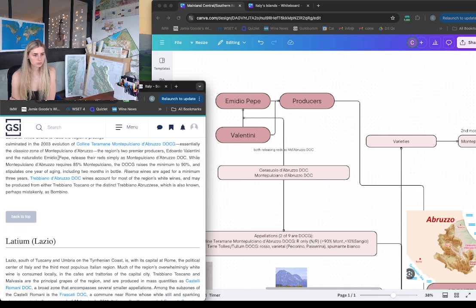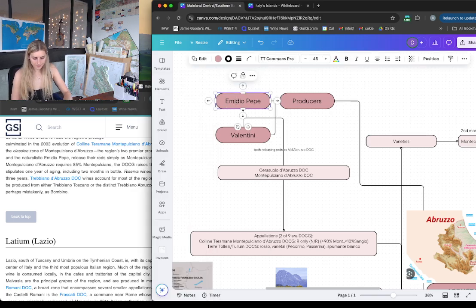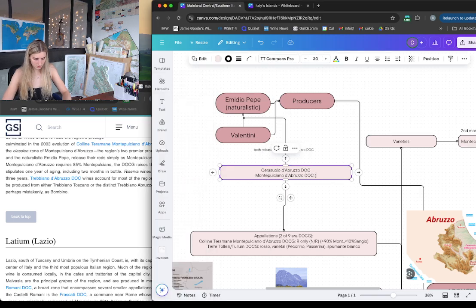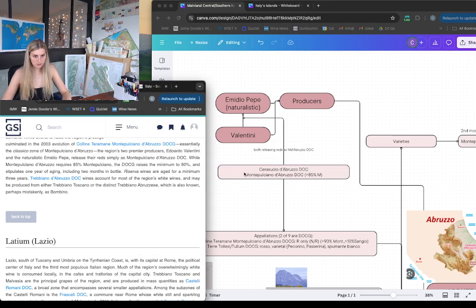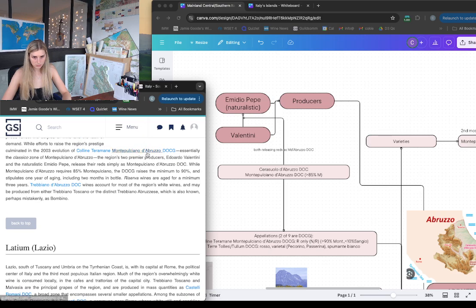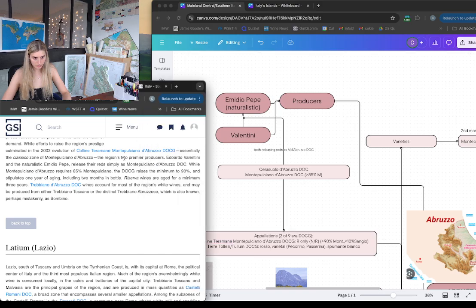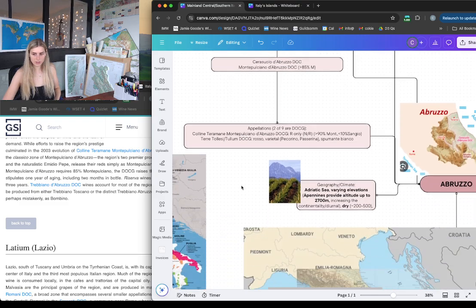So, naturalistic Emidio Pepe, I might put him here. Naturalistic, and we're going to investigate these more, and we want to know the pricing just so we can contextualize them in our minds. Requires, so Montepulciano d'Abruzzo requires a minimum of 85% Montepulciano grape, and the DOCG raises that to 90, so that's Colline Teramane Montepulciano d'Abruzzo. So it is essentially a smaller area.